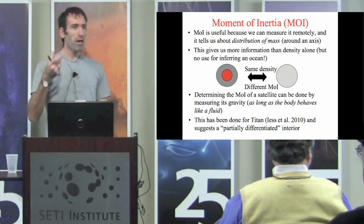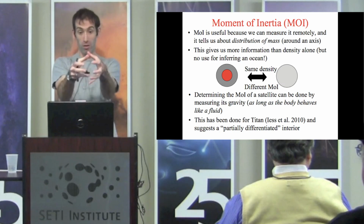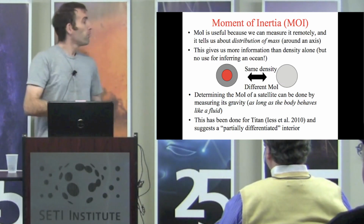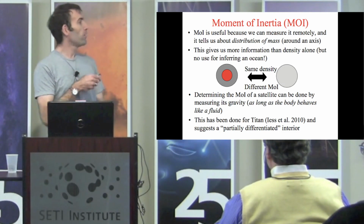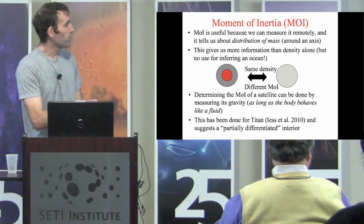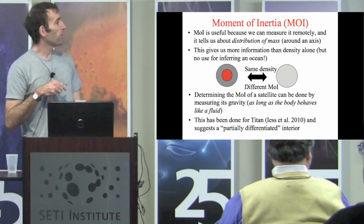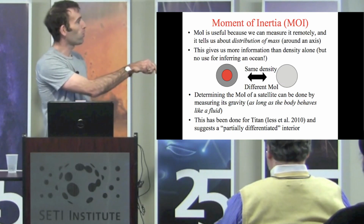Because we've managed to measure the gravity of Titan, as Cassini goes past Titan, it can measure the strength of the gravitational attraction. Because we've measured the gravity, it turns out we can actually tell what the moment of inertia of Titan is. This was done by Luciano Iess and colleagues. And that's why we think Titan is partially differentiated. It looks more like this.